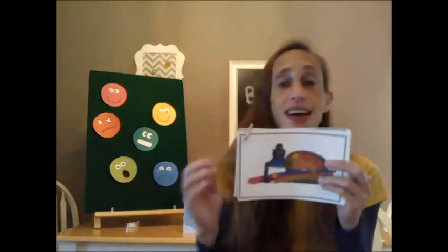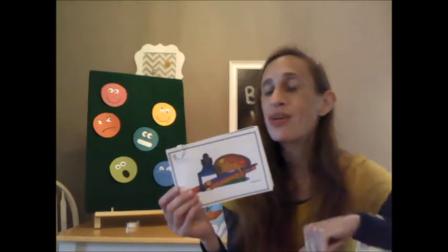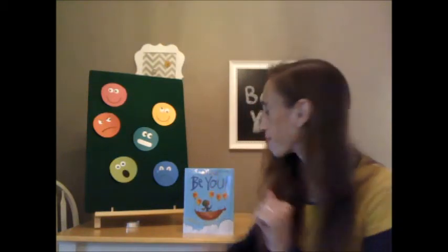Good job, everybody. So that was our rhyme, which means it's now time for me to share with you an activity that you can do at home that will prove how unique you are by using those amazing fingerprints that each of us have. So you'll need a piece of paper, some markers, and a stamp pad. Remember, if you don't have a stamp pad, you can just use markers.